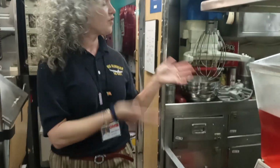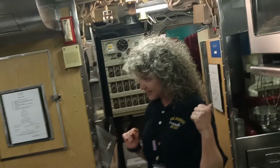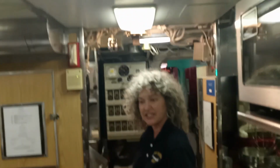Now right in here, this is the galley, or kitchen. This is where all the food for everybody was cooked, even for the officers that ate upstairs. Now, this was a busy place. Everybody on board was offered four meals every day, six hours apart. They had breakfast, then lunch, then dinner, then midnight rations. It's like leftover fest from the day.